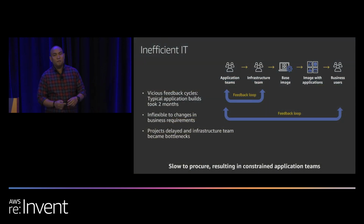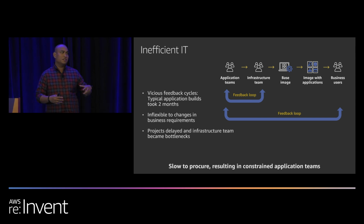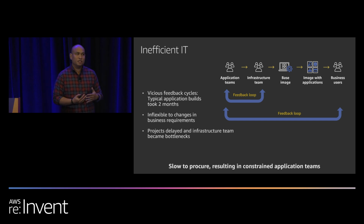So as with many enterprises, we started our journey with an on-prem hosting solution, which is costly, ineffective, and has vicious feedback loops. The average build of an application was taking 2 to 3 months. The process really starts with application teams giving a requirement to a centralized infrastructure team. And then this infrastructure team doesn't have any capability of self-service.